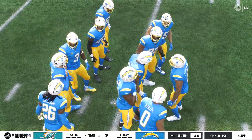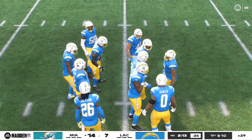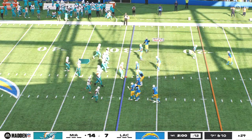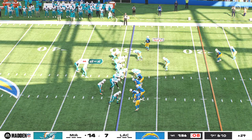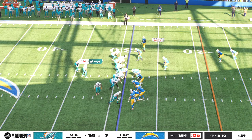This guy has just such a knack for getting open, Mike, and whenever they're looking for that big play, he's usually one of the guys at the top of the progression, and it's pretty easy to see why.